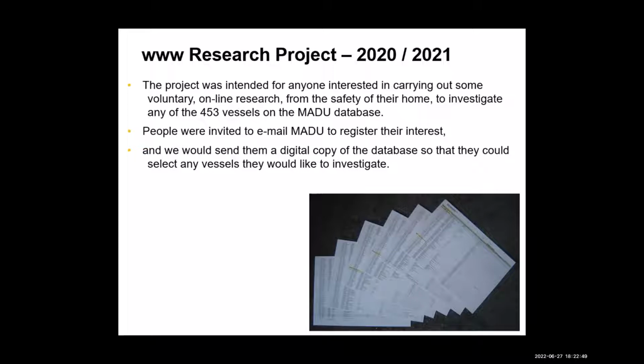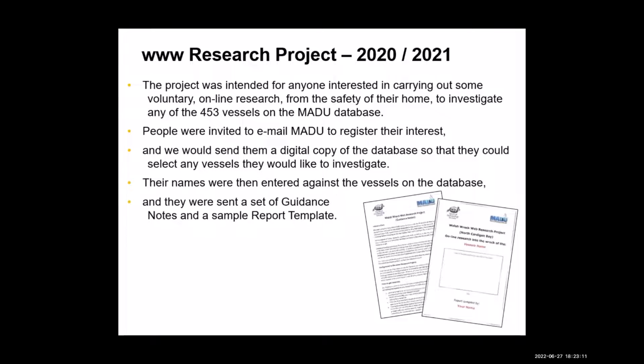And of course, it was a complete variety of vessels, from everything from not logboats, but wooden ships, sailing ships, right through to iron ships and submarines and anything. So having registered their interest and some vessels that they fancied having a go at researching, we added their name against the vessels on the database. We sent them some guidelines, some guidance notes on how to tackle research online, and a sample report template to help guide them through how to disseminate the information they turn up.